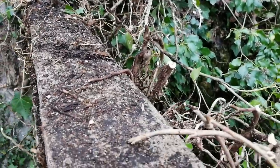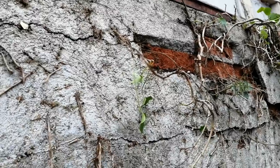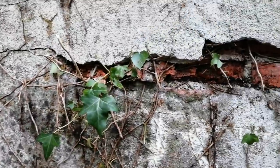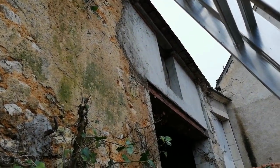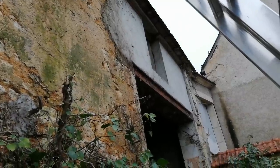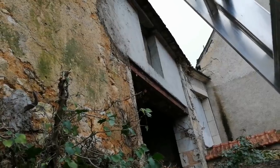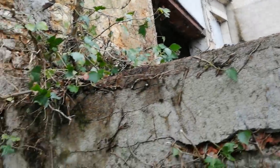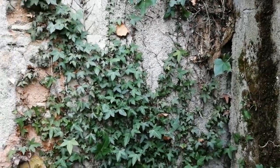Right, I'm coming down. So as you can see, that's constructed out of bricks and then rendered over. How long have they been using render, tone and cement, like up there? Well, they used it in the 30s, didn't they? They built skyscrapers with it, didn't they? Steel and... So who knows how old that is. There's even some on this wall here, unfortunately, by the side of this old window.